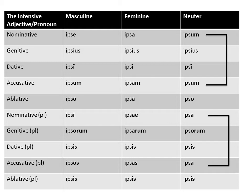The rest of this chart, as you can see with the bold endings here, is a 2-1-2, us, a, um adjective ending chart with the prefix ips in front of those endings. So we just put ips in front of it. Same with the ablative singular, nominative plural, genitive, dative, accusative, and ablative plural. So yet again, another chart where we take a very basic chart that we know, an us, a, um adjective, and we're adding a prefix to it. Once again, this means himself, herself, or itself. So let's see how that might work in a couple sentences.